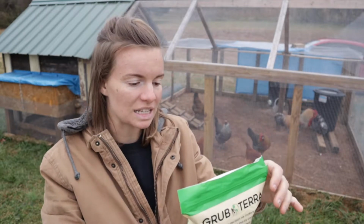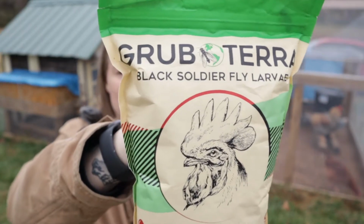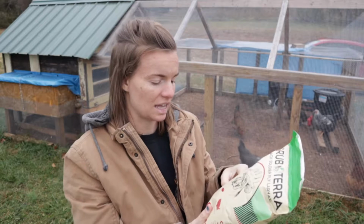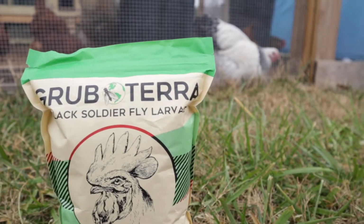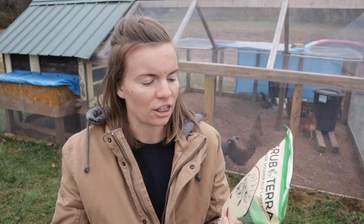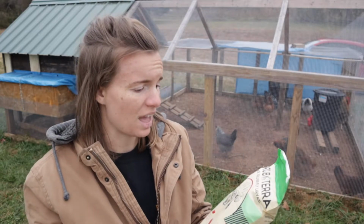This is the black soldier fly larva. This is what they sent me. They sent me a 1-pound bag of it. On the bag it says it produces strong eggshells, keeps feathers healthy, it's farm raised, and it has 75% more calcium than mealworms. So this is black soldier fly larva dried. Basically it's a really good source of protein for the girls. It's a nice treat for them.